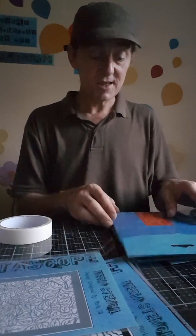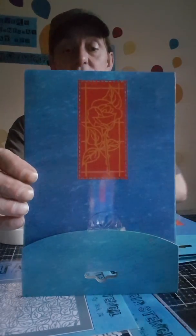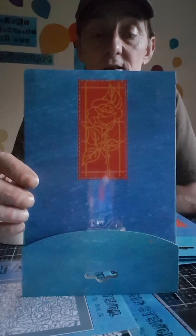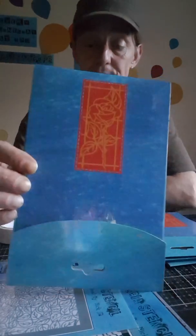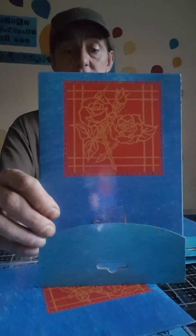So next, these are really favourites of mine. This is the Rose Cathedral. It's one of the Cathedral die sets. This is the single rose, called the Rose Striplet, this one. And this one is the Rose Bouquet. Again, the Cathedral die.